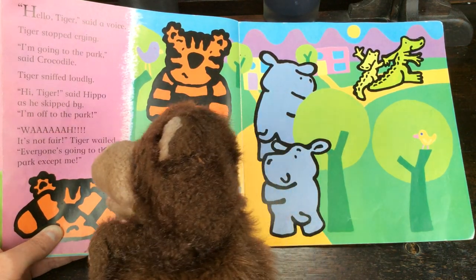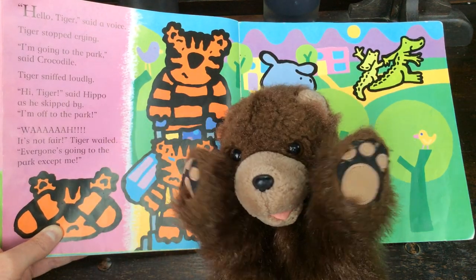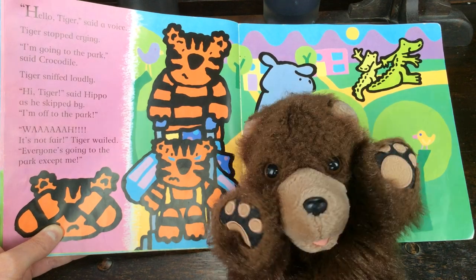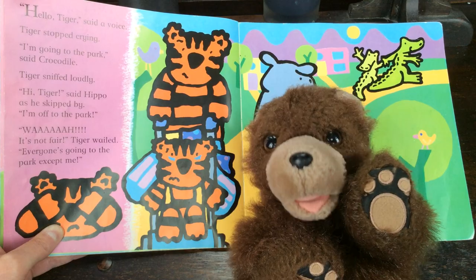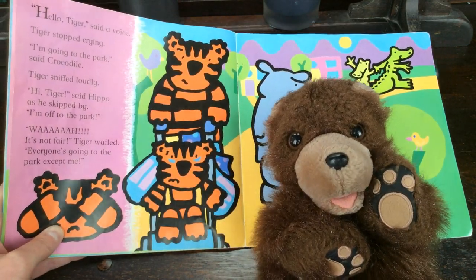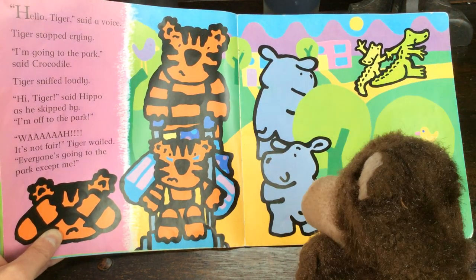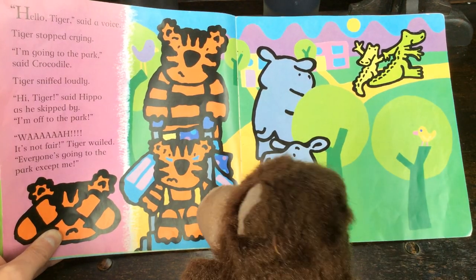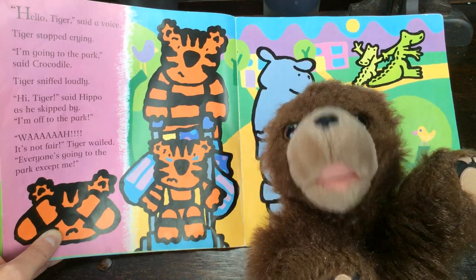Tiger says, everyone's going to the park except me. Well, I wonder who you think. Whose fault do you think that is? Do you think that's Tiger's fault, or do you think that's Tiger's mummy's fault? There's Crocodile and Hippo going off with their mummies off to the park. And where's Tiger going? Having a tantrum. Yep, that's right, he's going home.